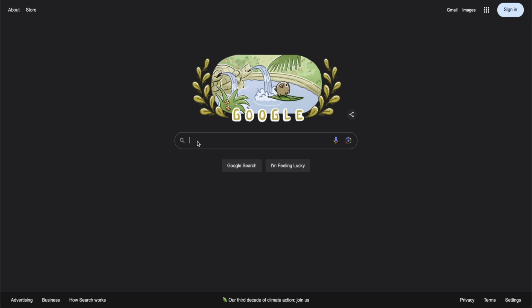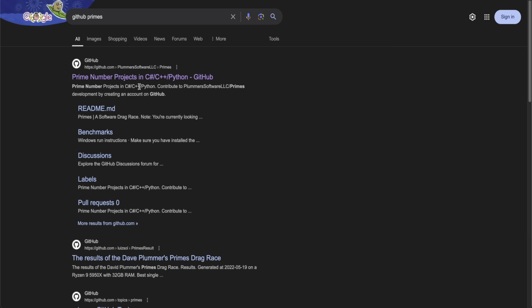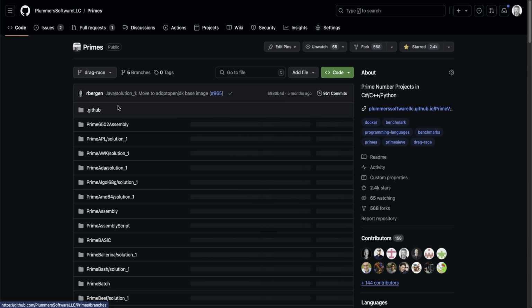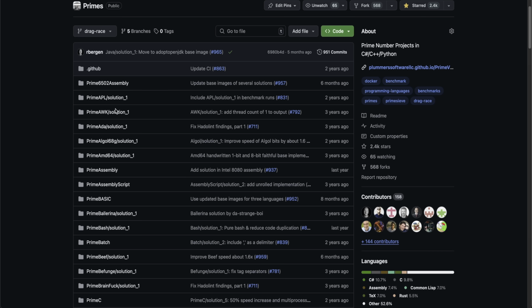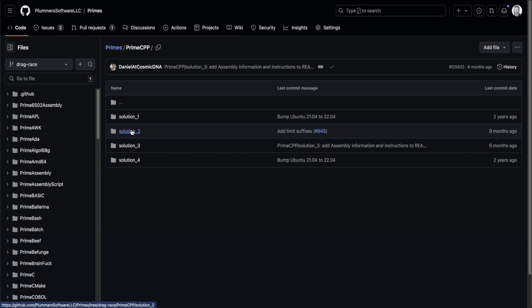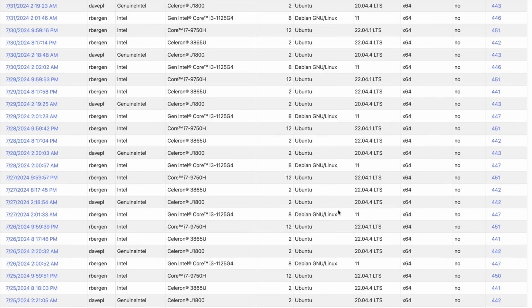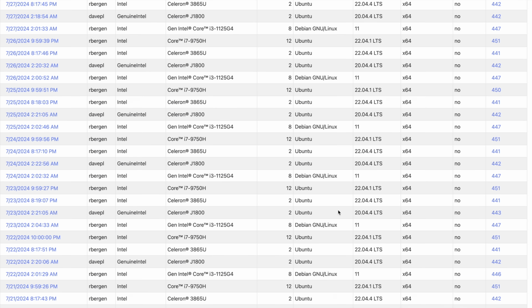And if it's Primes code you're looking for, Google GitHub Primes and it will take you to the Dave's Garage Primes project on GitHub. In this solution, you'll find the same Prime Sieve algorithm expressed in almost 100 different computer languages, from Ada to Zig and everything in between. Each night, the project runs the benchmarks for every language and posts the results on a leaderboard, and I'll put a link to those results in the video description so you can compare the languages and see which is fastest.